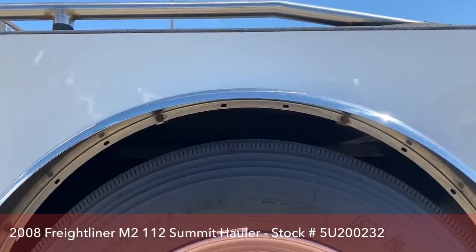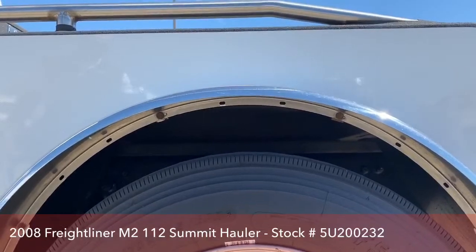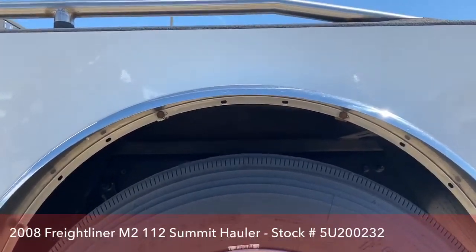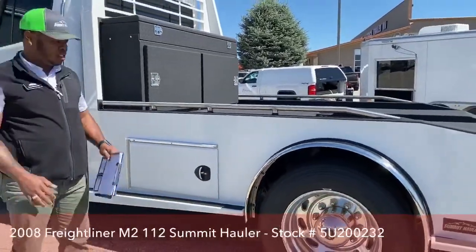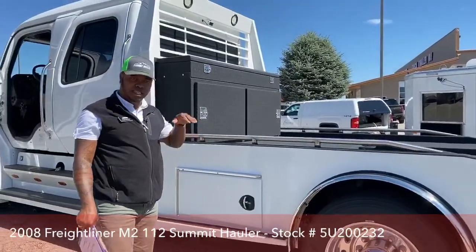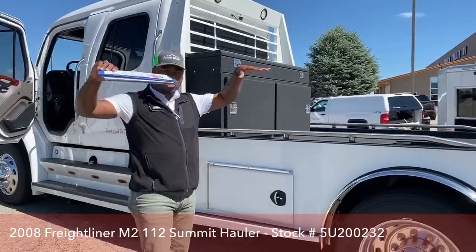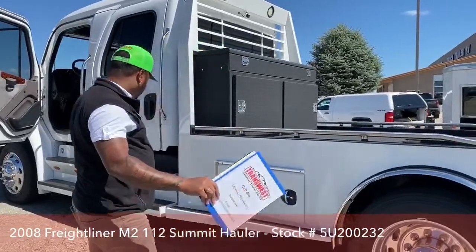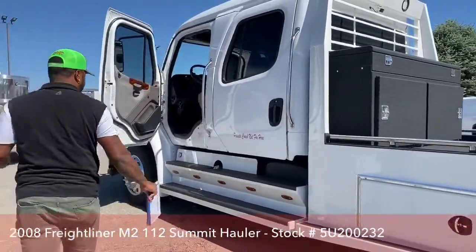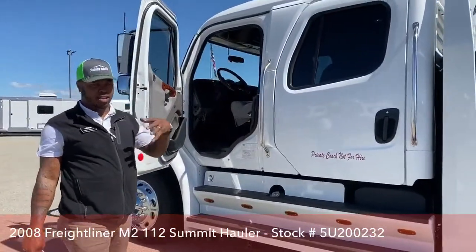So right now the airbags are being filled and the truck is being raised. That's a pretty good feature for when you're backing into your trailers or RVs. It just makes it easier so you don't have to raise your trailer all the way up just to hook onto your gooseneck.